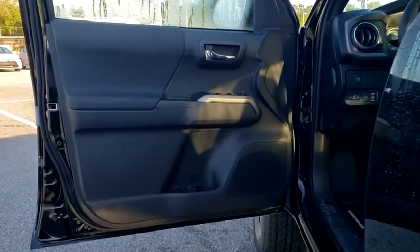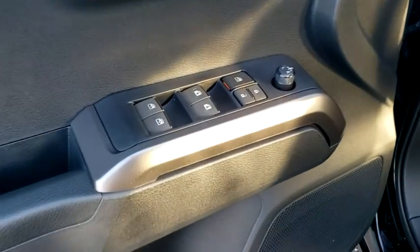immobilizer, speed control. Wouldn't you look great in this vehicle? Stop in today and see for yourself.